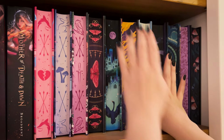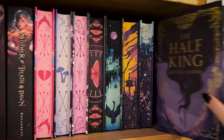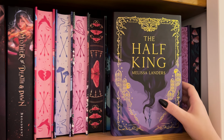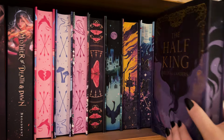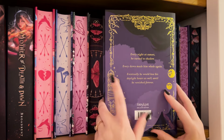The next book is a newer addition to my shelves. This was the Fairy Loot book for September, I believe. And this is The Half King, and it's purple, so of course I love it, but I think it's really beautiful. I love this mountain smoky edge and the way that it kind of connects to the redesigned dust jacket.